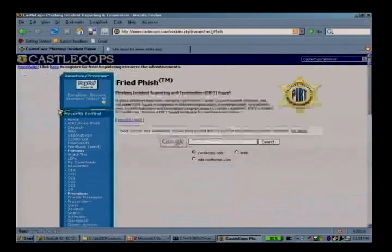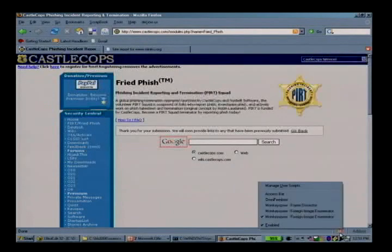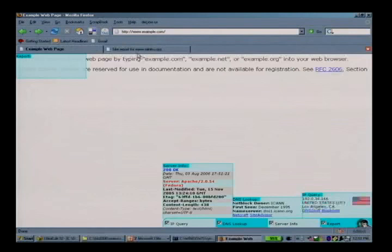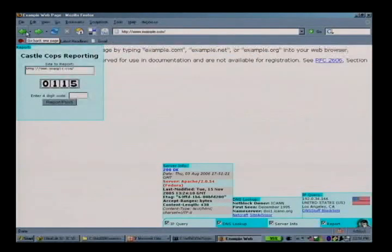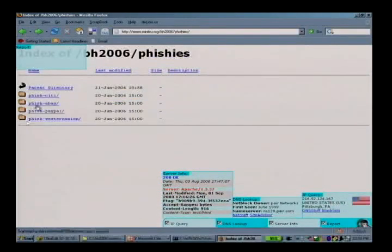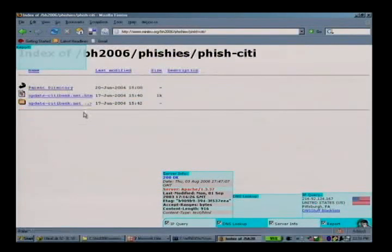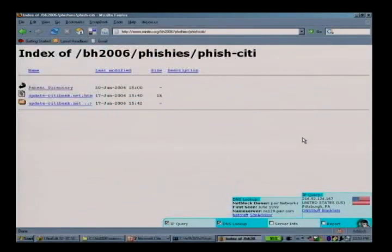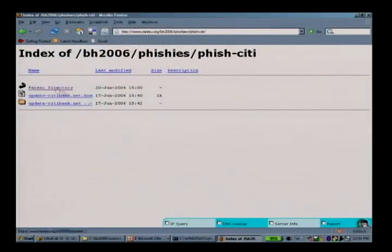So as you can see, that's a lot handier than opening up new tabs and reporting over to Castle Cops. Another, you know what, I have to get rid of some of this stuff. It's kind of cluttery when it's all on. There we go.